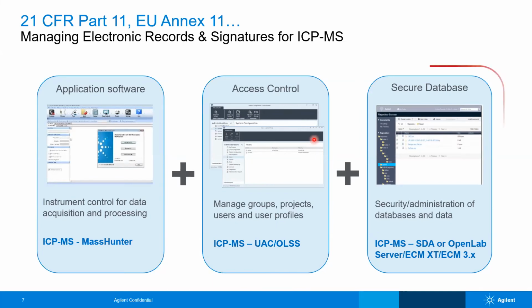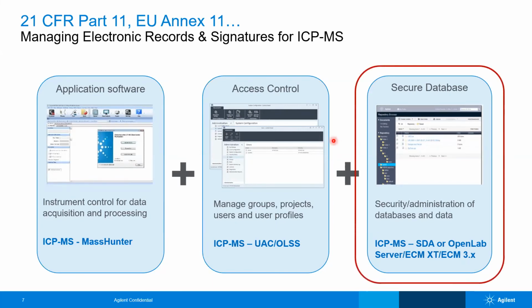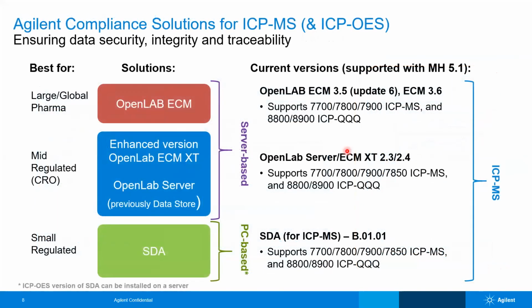Then the next step is securing that data. Okay, that data has to be secure and it has to be accessible only by certain people. So what we have pretty much are 3 or 4 levels of remote data storage, or I should say data storage.